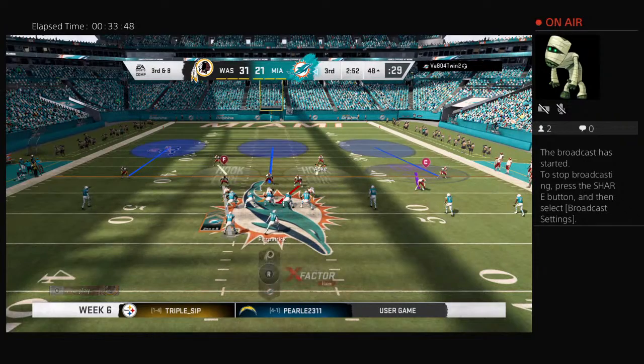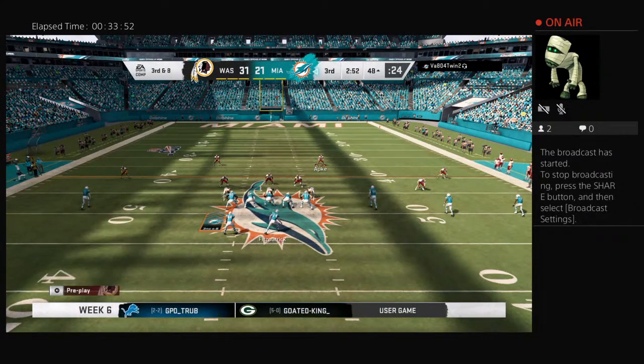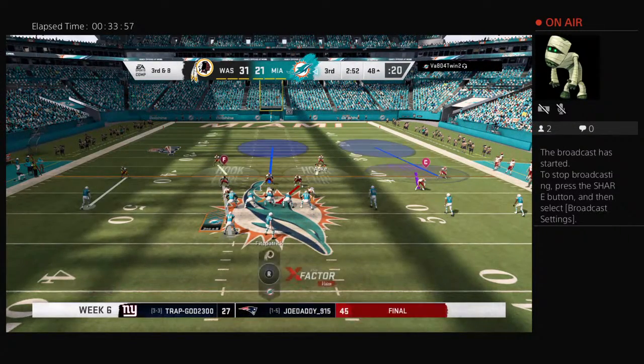52 and 56, 52 and 56. Left, left, left, left. Hey, Foxtrot, Foxtrot. Minus 50, minus 50. Woo-hoo.